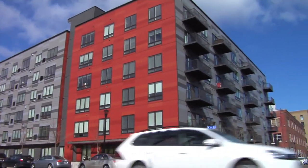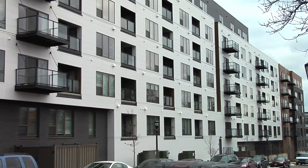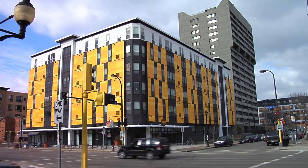Colorful buildings across a downtown landscape. That seems to be UrbanWorks Architecture's approach on a few standout buildings in Minneapolis. Why are architects choosing to go bold on the exterior of their designs? That's what we're here to find out.